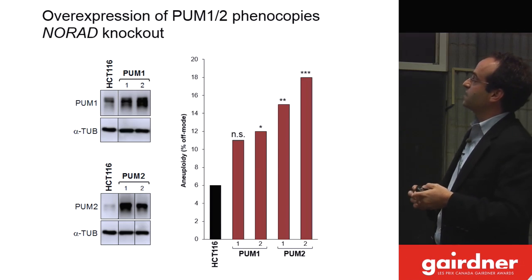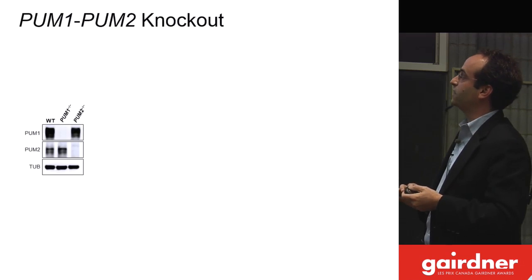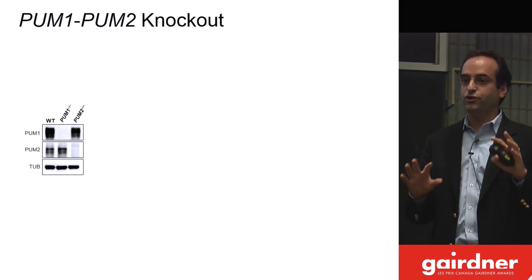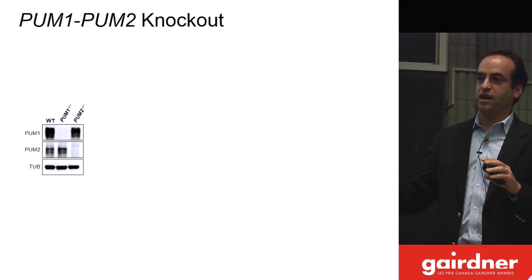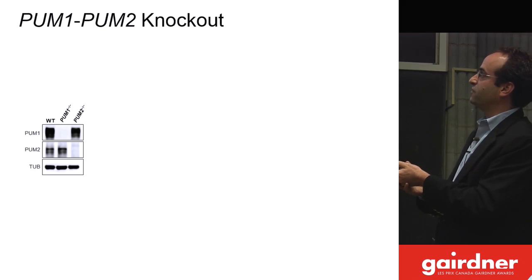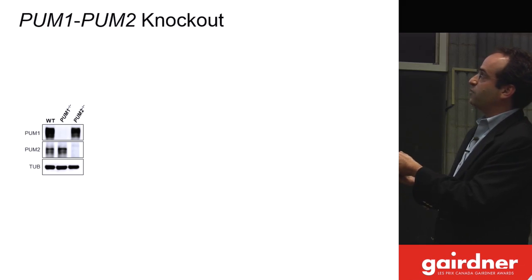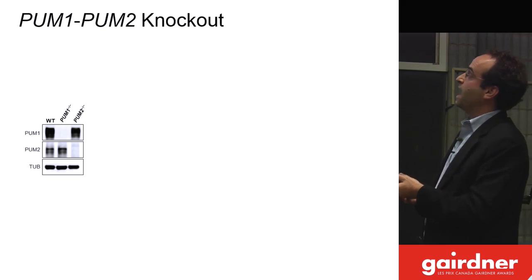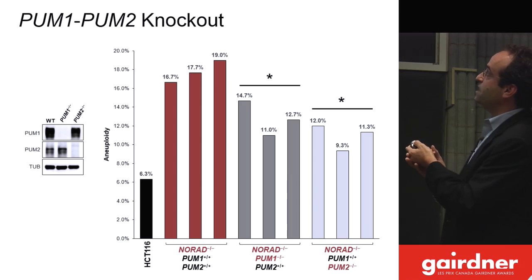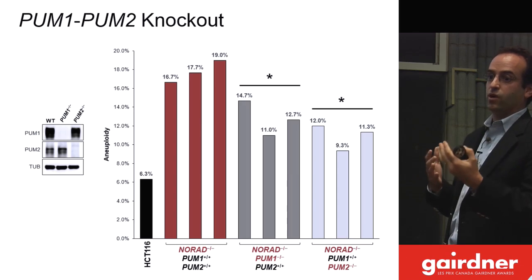Finally, the last prediction is that knockout of PUMILIO should rescue the phenotype of NORAD loss of function. This experiment is a little tricky because there are 2 PUMILIO genes and NORAD, so that requires knocking out 6 alleles to really test this. But we've done this now, and we've taken advantage of the CRISPR vectors that our speaker this afternoon, Feng Zhang, is going to talk about, to knock out PUMILIO-1 or PUMILIO-2 individually first. When you knock those out, we see a measurable decrease in the level of aneuploidy seen when you knock out NORAD, but it's not a rescue. That's probably because PUMILIO-1 and 2 are redundant.